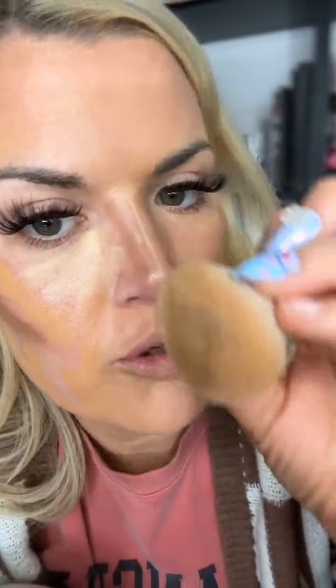See how lightly I'm just tapping that into my skin, and it's blending so beautifully. I take this brush and squeeze it a little bit and come here and just press it in.